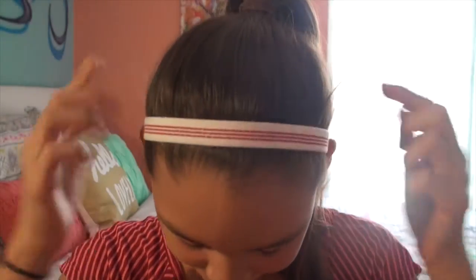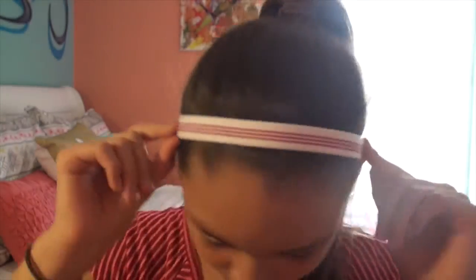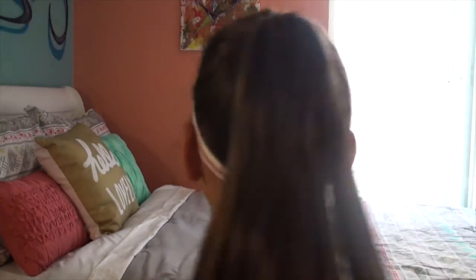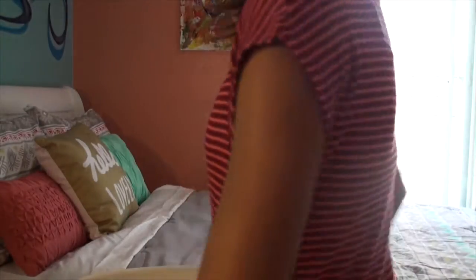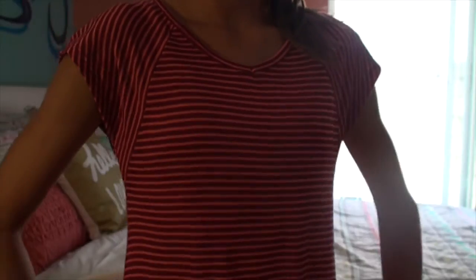So for my hairstyle, I'm wearing an Adidas headband around my head, and I'm also wearing a ponytail because, you know, this theme is kind of sporty, so that's the reason why. Honestly, guys, I love this shirt so much. I think it's so cute and it's sporty and it matches with everything I go, so that's why I'm wearing this shirt.